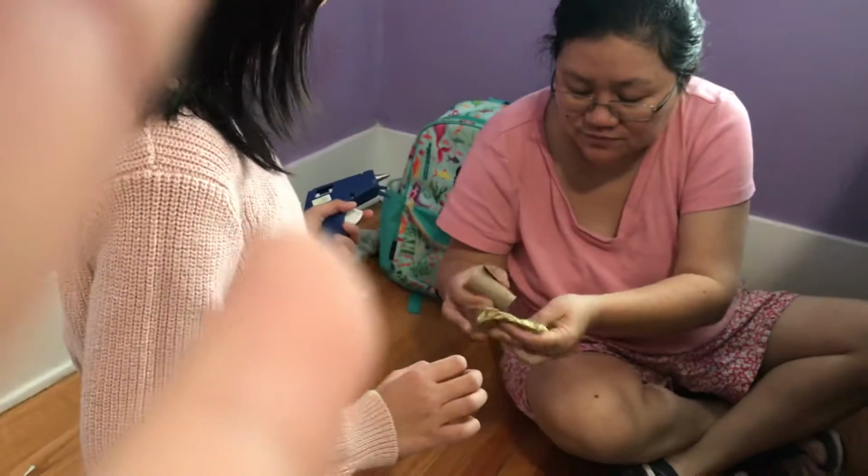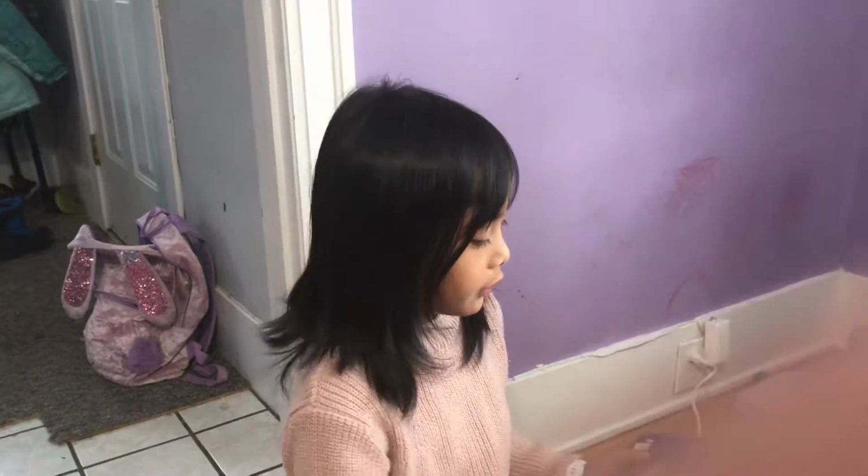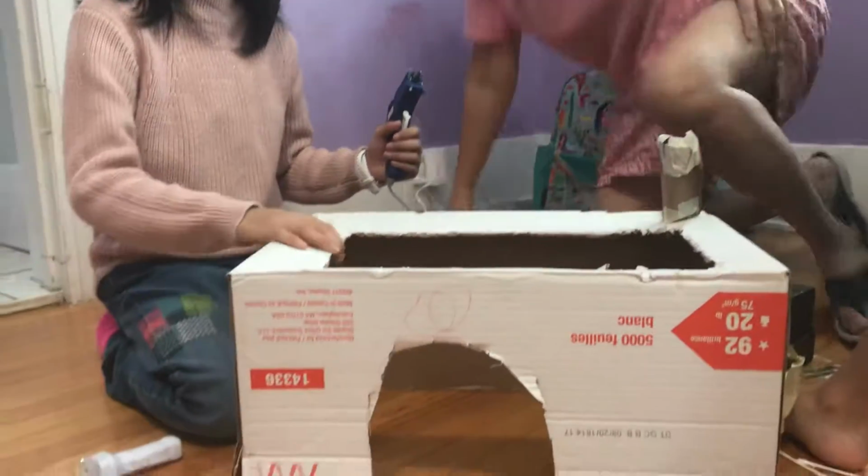Say hi, Ate. Like this? Just put them inside. I think we need to tape it underneath. No, we're not gonna tape it underneath. We're gonna glue it. So you need a cover for the bottom. I'm showing the box. We're just making a car box. We have to move it with our legs, okay? And this is the door.